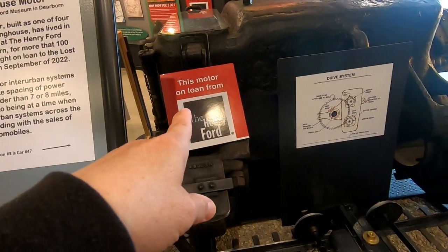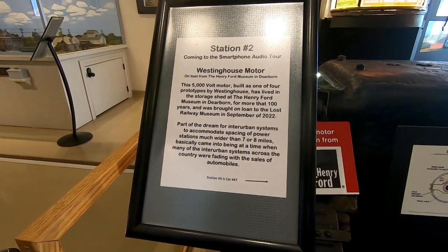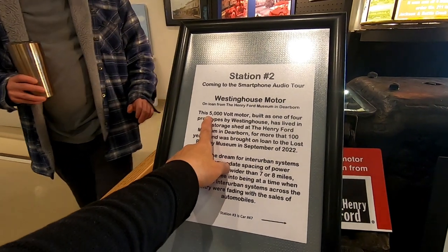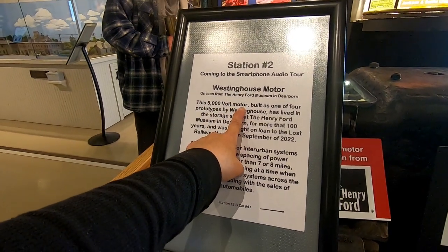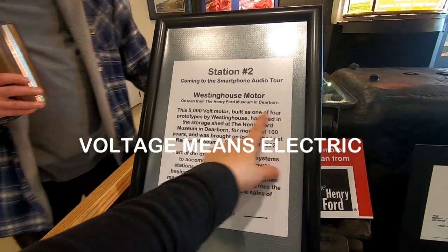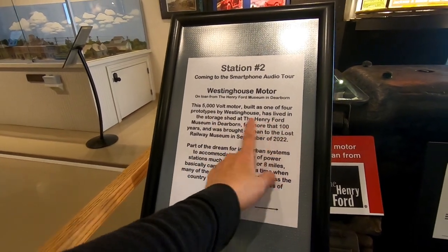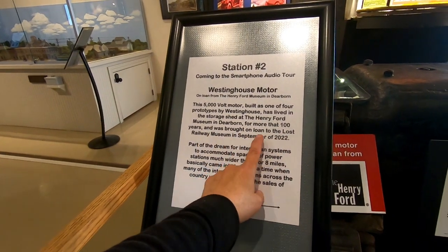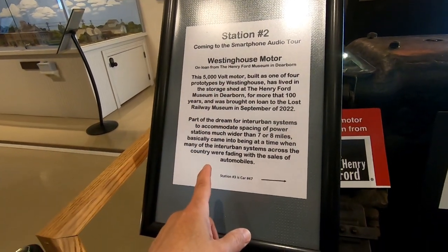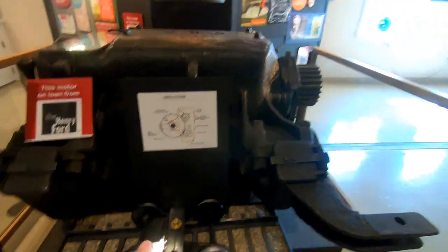This motor is on loan from the Henry Ford. I don't see an exhaust, I don't see an intake. Right. This might be electric. But it says, look, come here. This 5,000 volt motor. Volt means voltage. And it was built as one of four prototypes by Westinghouse and has lived in the storage shed of the Henry Ford Museum in Dearborn for more than 100 years and was brought on loan to the Lost Railroad Museum in September of 2022. So yeah, it was voltage. So you're right. So this was the volt motor, for the train.